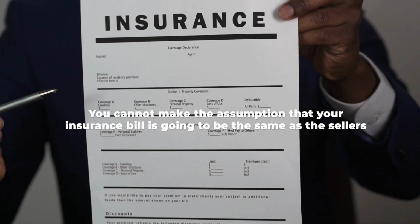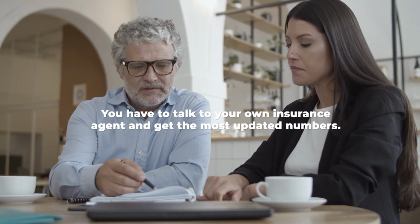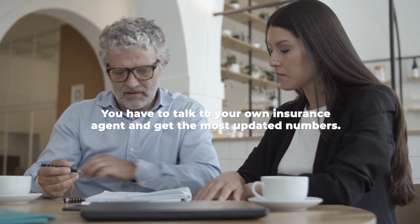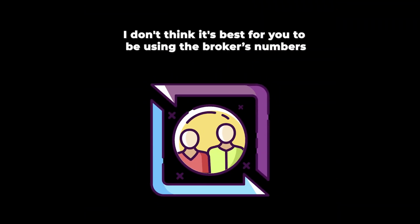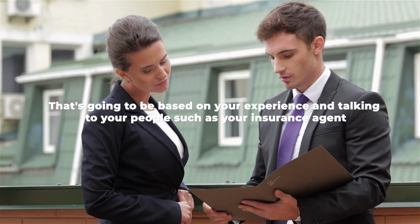And finally, the last line item I think you need to consider is insurance. I think it's a very similar argument to taxes. You cannot assume that your insurance bill is going to be the same as the seller's. You don't know the backstory of how the seller is getting his insurance bill. That seller may have bought the property 10 years ago and its insurance could have been X. But if you're placing brand new insurance, you have to talk to your own insurance agent and get the most updated numbers. This is especially true if you've got a value-add plan and there's going to be construction, because you're probably going to have to take on some additional liability insurance while you're doing construction and renovations. So I don't think it's best to use the broker's or marketing package's insurance numbers. You need to know what the new numbers are going to come in at, and that's based on your experience and talking to your people, such as your insurance agents.